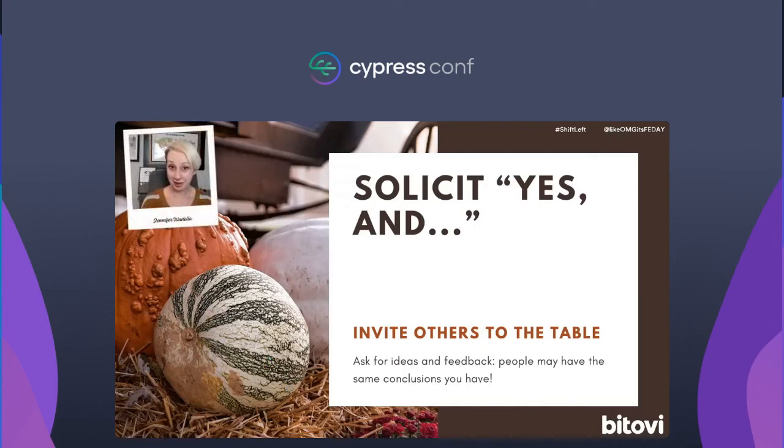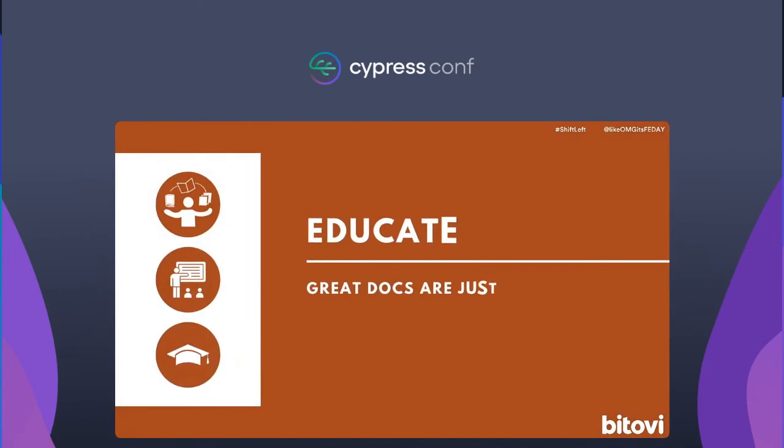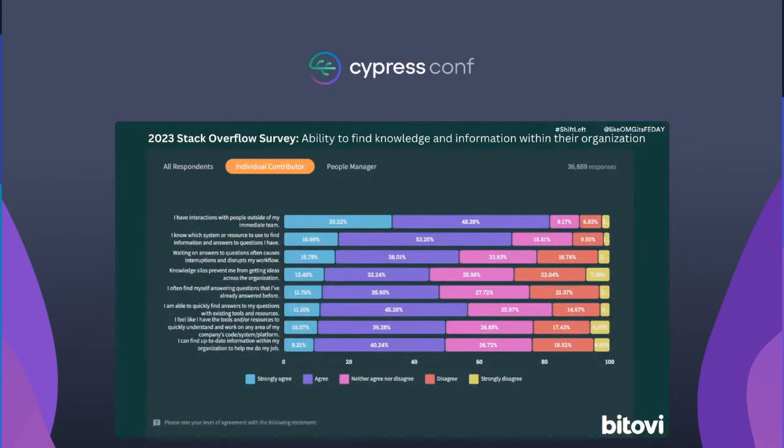So we've talked about how to get buy-in. We've talked about how to do the research to get that buy-in. Next, we need to talk about how to educate. I think we can all agree that Cypress has some pretty amazing documentation, but that's really just the starting point. I don't know if you ever read the Stack Overflow survey that they put out every year, but it's a survey that gets sent out to developers and engineering managers to ask questions about what tools they're using, what frameworks they're working with, what frameworks they want to use. But they added some new questions this year that I thought were really interesting. And these were questions that related to a user's ability to find knowledge and information within their organization.